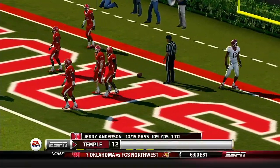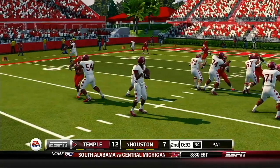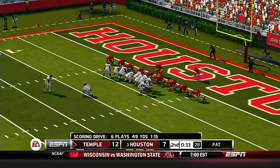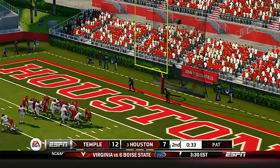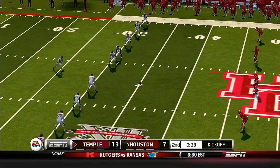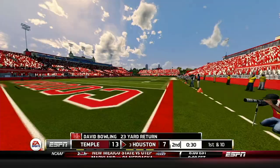Touchdown. They looked awesome on that play. A well-thrown football and a great effort to get the ball into the end zone. Converts the extra point. Dingle has the ball all teed up, and he's ready to kick this one off. Taken at the five. They'll bring him down at the 27-yard line.